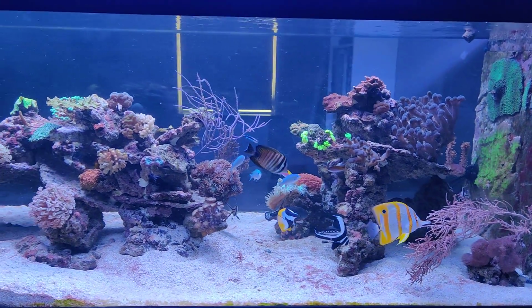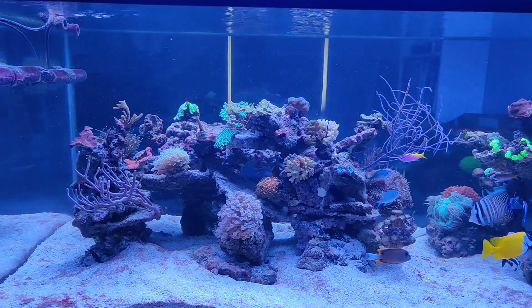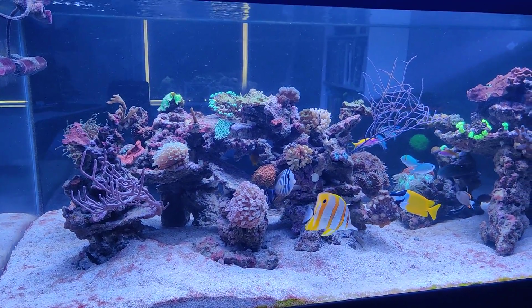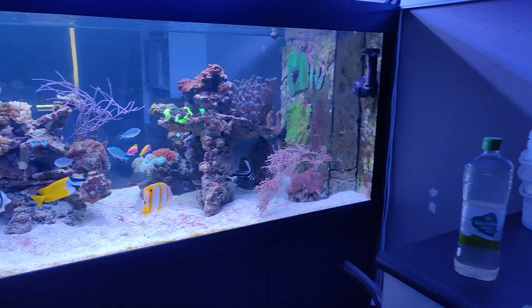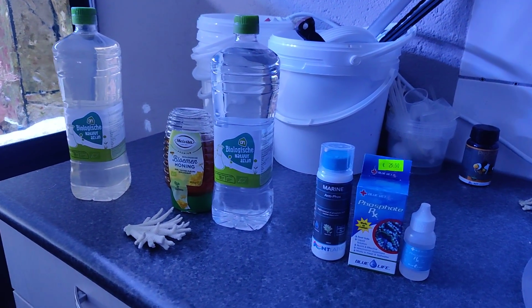So yeah, but again, I'm hopeful. I've sent in the ATI test. I've been doing some testing myself, of course, and I have been changing a couple of things, hopefully for the better. So to show you what I've been up to, here's some products that I used to get rid of the phosphates.